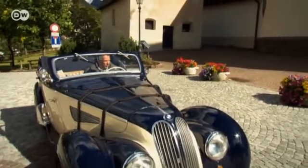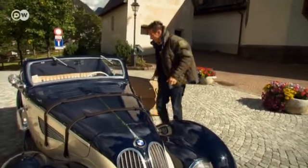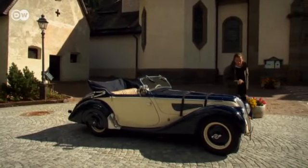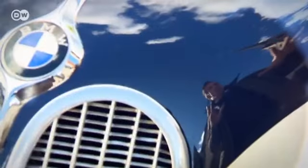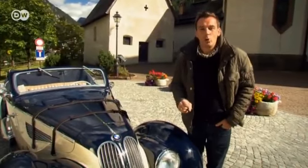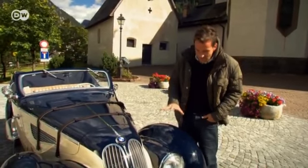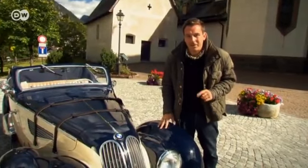Our test driver sighs with pleasure. This car has good sports genes and is simply fun. The 328 was very successful on the track, but there it looked a little different from our variant. An elegant convertible chassis like this one was built for what today is called the consumer market, which was very small back then.